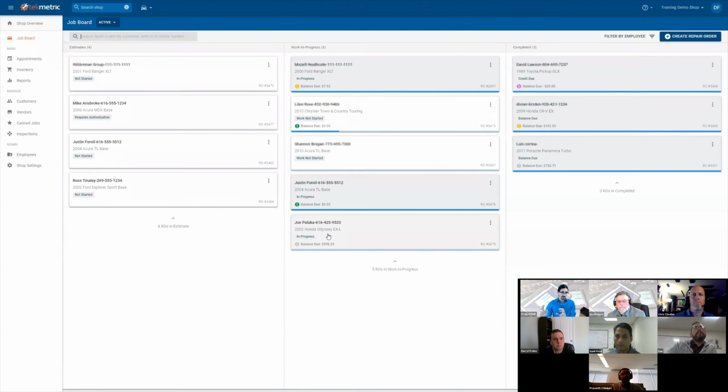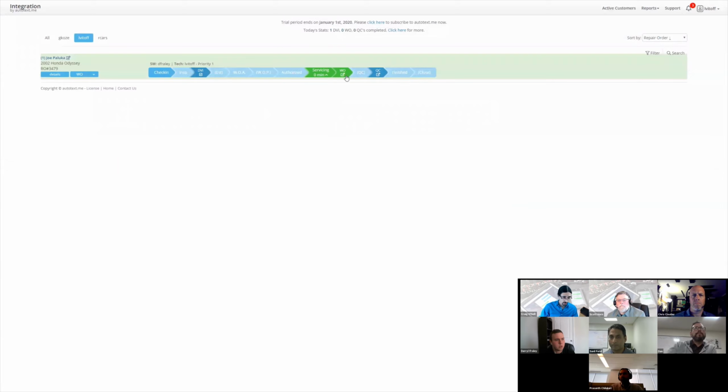So you don't have to just do things one way or the other. It'll go both directions. With that being the case, we can now just take a look at this ticket. It's in servicing. We could go clock in and clock off on that. We can do whatever we need to. If there's any questions on the workflow status updates, let me know.